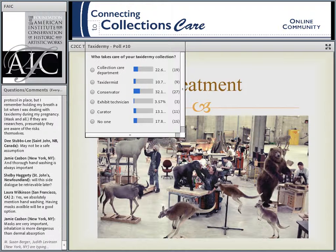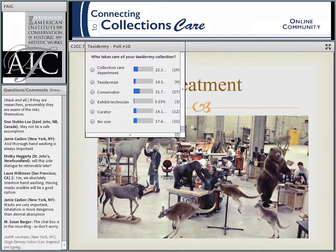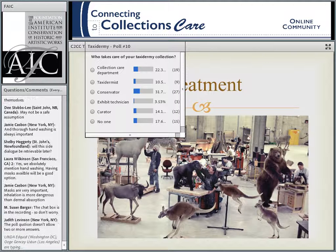And then just security. Putting up a physical barrier for security is really important to protect specimens, but more importantly for health protection, since potential contaminants, as we've discussed, from manufacturer or the past treatment can really be hazardous to your visitors.